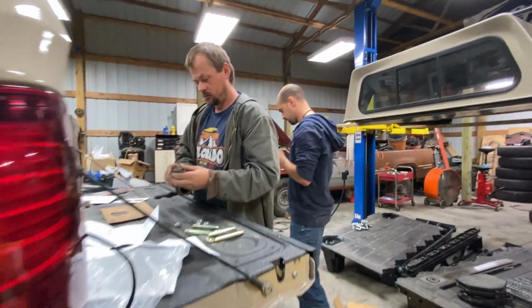You should pull that. I want to see if this rubs on anything. It's got a pretty good spring to it. Damn. I was not expecting that. All right. I don't think you have to trim your fender, do you? Nope.